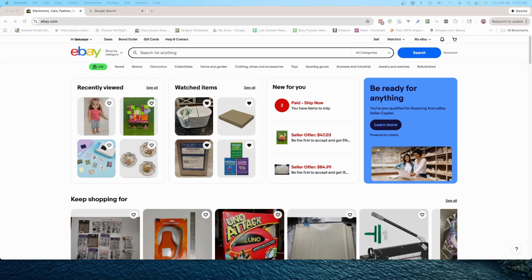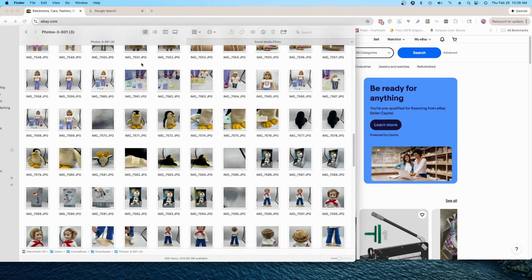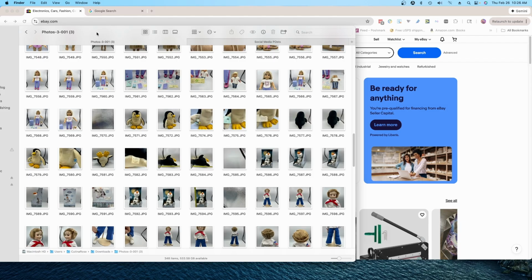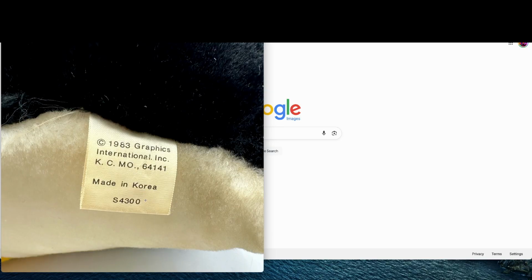So let's get started. I have my pictures right here that I downloaded from my Google Drive, which I upload from my phone. And these are the items that I'm working with. The one I'm going to work on, I already did the ones on the top. So we're going to list this little penguin right here. To save me some time, I'm going to move this to the side. On my other monitor on my left is a 1983 Graphics International.